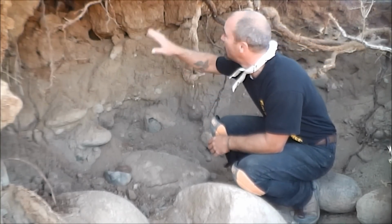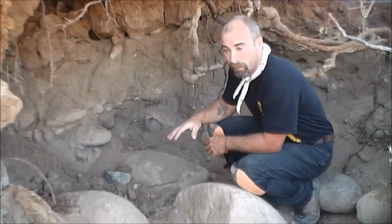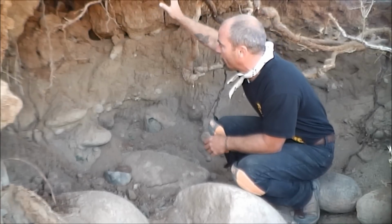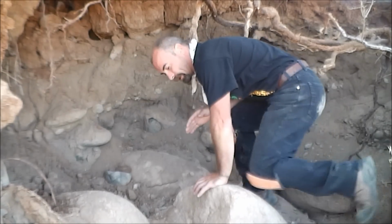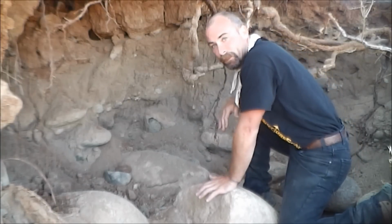Now, if you'll notice in here, I'm not going to get too far back over this because I've got a little bit of overburden here that I know could fall at any time. This is actually a hole that I've dug this year, doing a lot of testing. So I've quit digging that way. I'm kind of digging down. But like I said, I went over to the hard packed area. This has got good gold in it, but as you can see, I ran into boulder heaven.